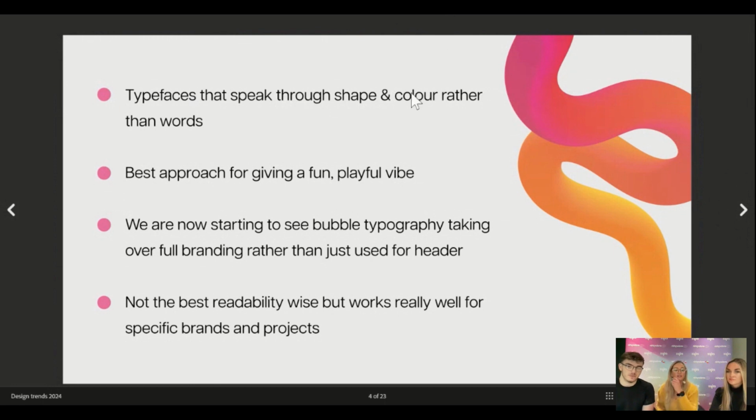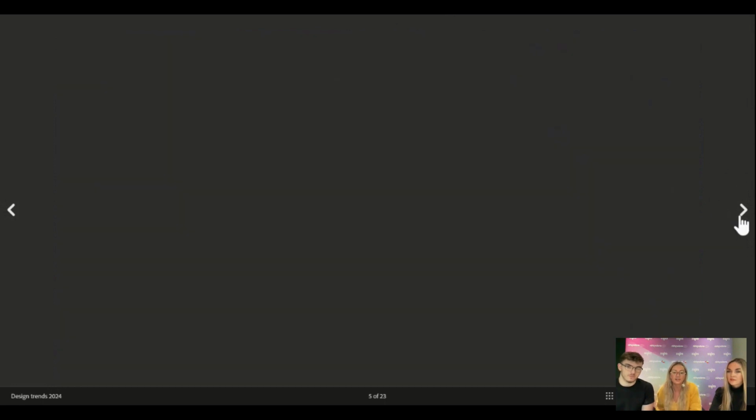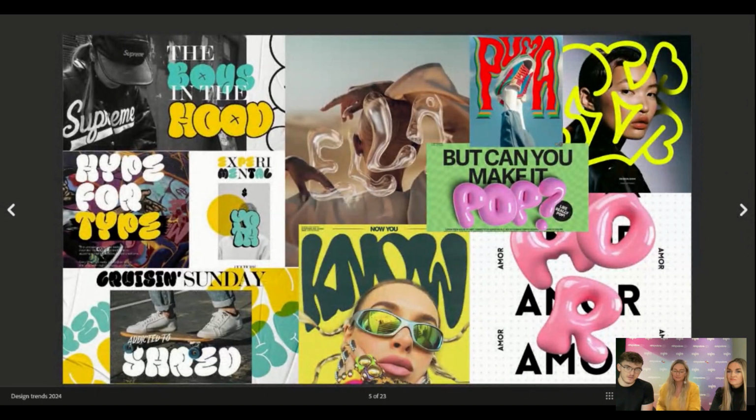If we just have a look at the mood board that I've created. It's not great for readability, is it? It's not great for readability, but it's really good for designers to use. Full branding, taking over your work through shapes. You can use the typography through patterns in the background. It's not just for headers anymore. It kind of creates the design, and I really like it, to be honest. Yeah, no, I love it.